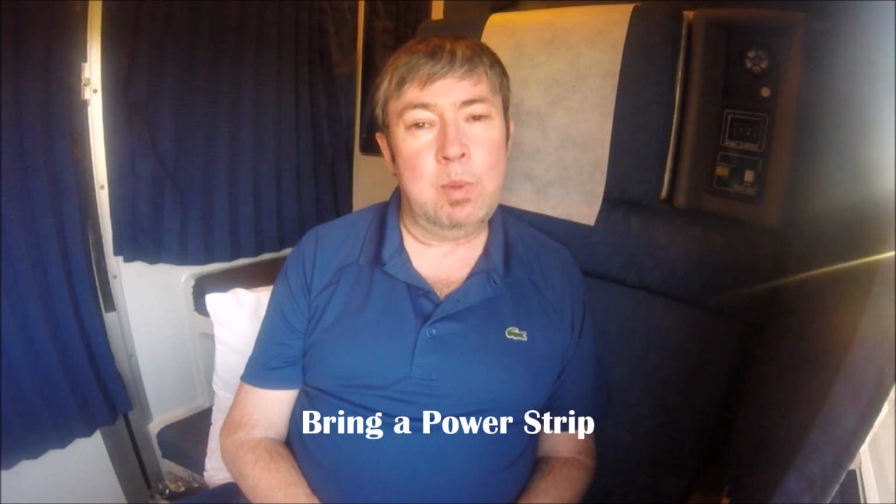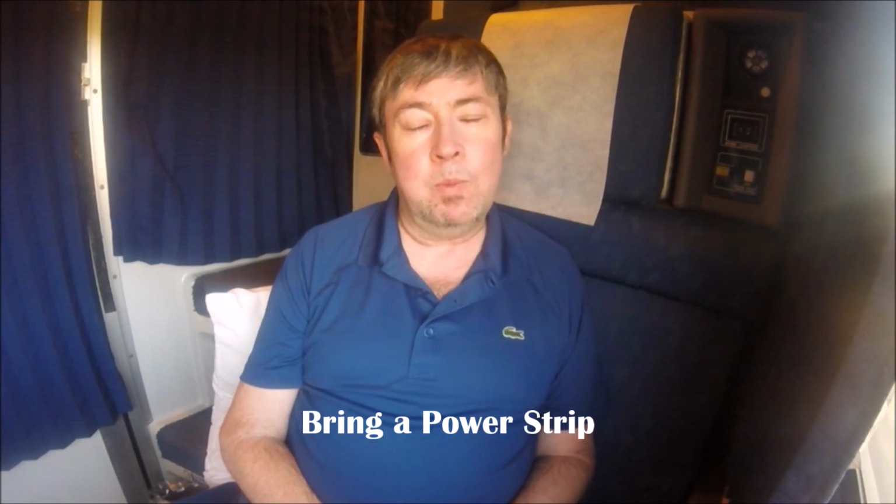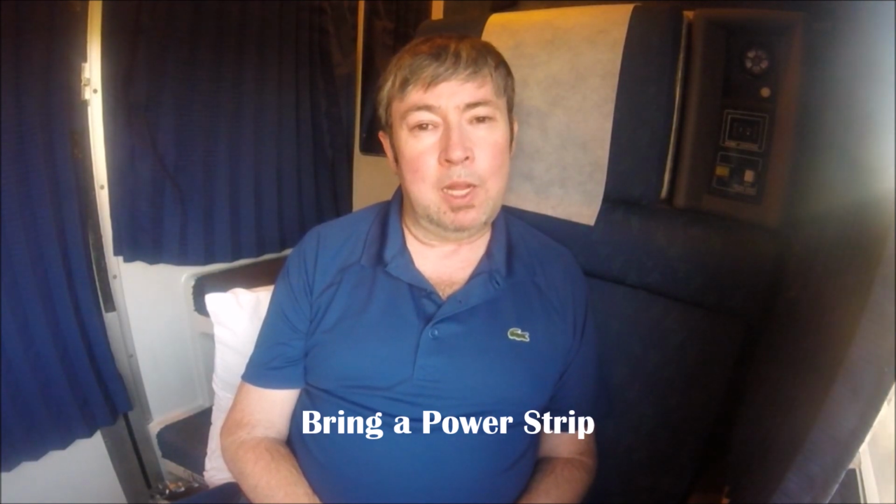The next tip that I have is about the plugs. If you're in a sleeper car in the roomette, there's only one plug for the two of you. If you're at a coach seat, you have one plug. If you happen to get two seats together and nobody sits next to you, you'll have two plugs. So everybody has one plug. The tip that I have is bring a power strip or an extension cord so that you can plug in multiple items into your one plug.